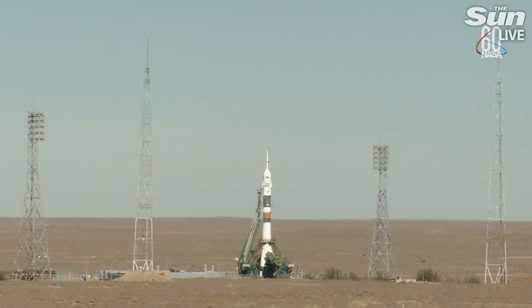This escape tower would fire in the event of a problem during launch. The system is designed to pull the spacecraft and the crew clear of the booster, enabling the Soyuz capsule to parachute to a safe landing in the event of an emergency during launch or the early stages of the climb to orbit.